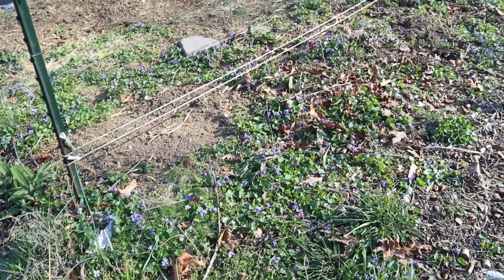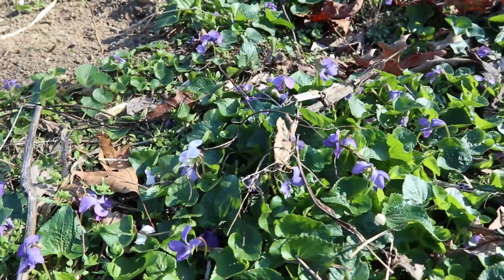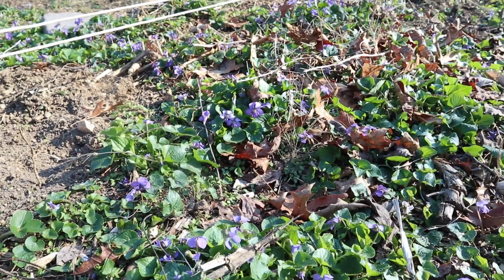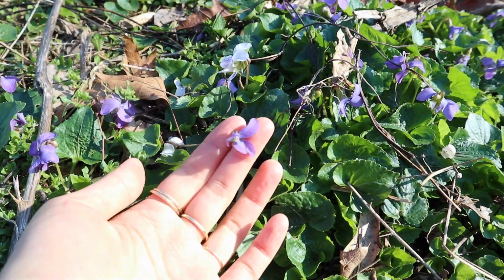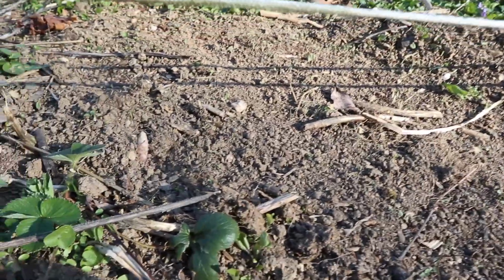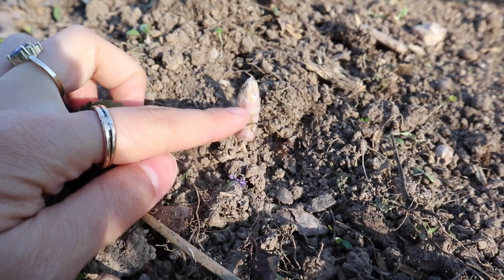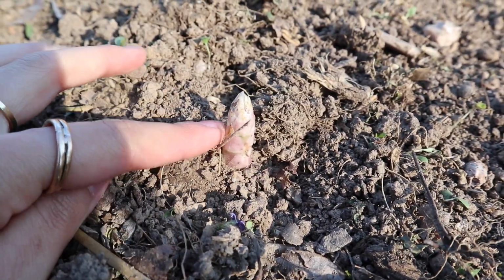In our asparagus row, I've been trying to weed because we have so many of these spring violets in this area. They are so terrible. They're really pretty, but they're just such a terrible weed here. I've been trying to clear out this area because soon our asparagus is going to be coming up, and I actually did see yesterday, when I was weeding, the tip of an asparagus coming up. This is a green asparagus. It does look kind of purple now, but it will be a green variety.